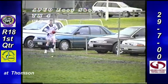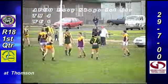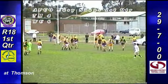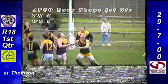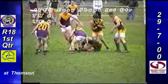I thought that was nearly a good kick, and he just put it out in front of Mick. Mark just couldn't quite find the yard to get to it. It was in the right spot though, I think. The Thomson little bloke's having a field day there, scouting the packs well. Wolfen must have had 5 kicks so far.